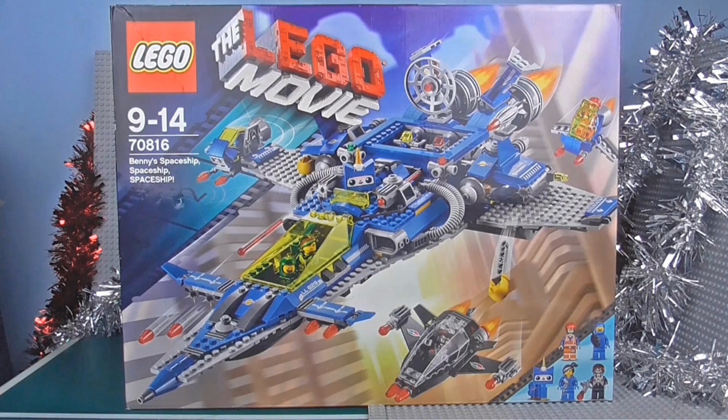And today we have, in my personal opinion, the best Lego movie set, which I've been wanting for a very long time. It is, of course, Benny's Spaceship. Blatantly the best title of any set ever. So anyway, this set, set number 70816, ages 9 to 14, comes with 940 pieces, and is still currently retailing for £80 or $100, I believe. So either way, I think that's a really good price, actually.